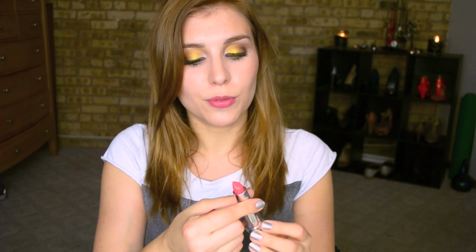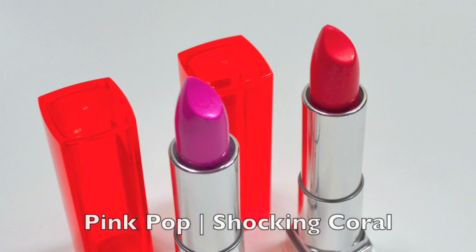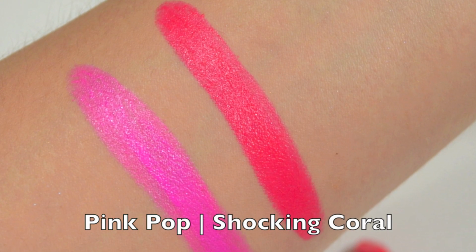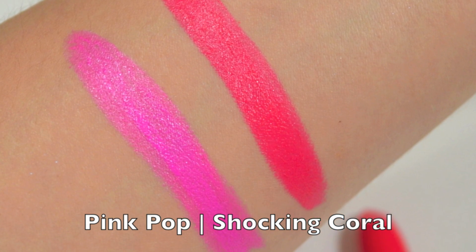And last, if you have seen my videos or read my blog, you'll know of my longtime love of the whole Vivids line. This, and my favorite shade ever, is Shocking Coral, and the reason this made it on the list is because so few brands have a line, or even a few lipsticks within a given line, that really have these bright pigments. It's so refreshing to see some vibrant colors.